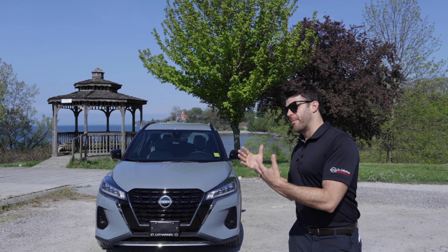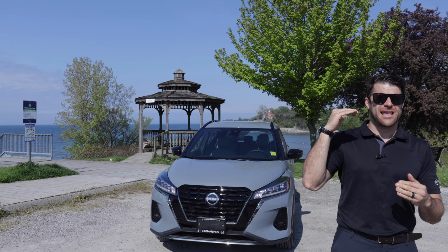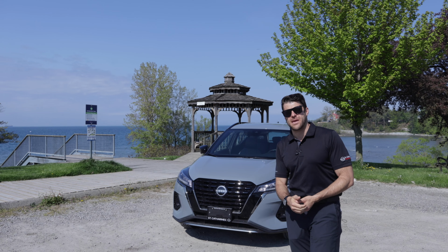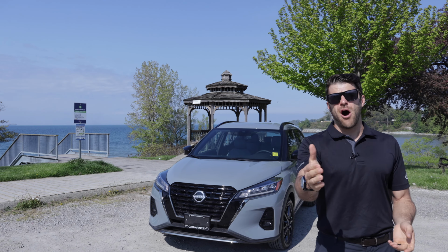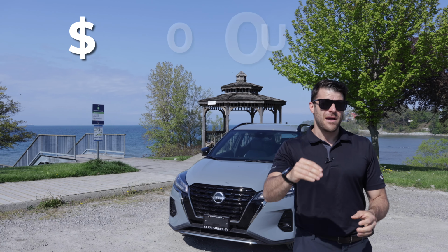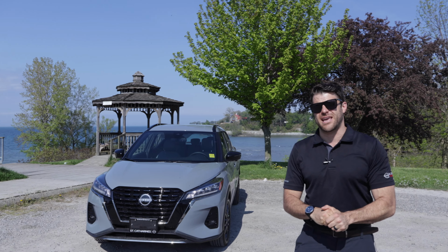This one has the premium package, and this is the only Kicks that breaks that $30,000 Canadian MSRP mark with an MSRP of $30,085. Now, all my American viewers out there, this has an American MSRP of $25,000. So you silly buggers, you get to save some money.